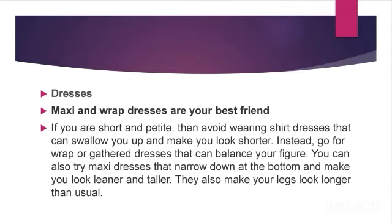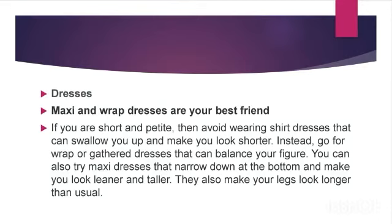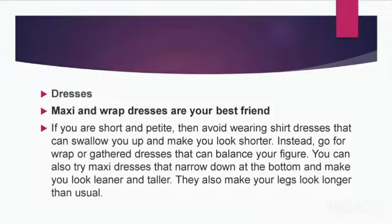Dresses. Maxi and wrap dresses are your best friend. If you are short and petite, then avoid wearing shirt dresses that can swallow you up and make you look shorter. Instead, go for wrap or gathered dresses that can balance your figure. You can also try maxi dresses that narrow down at the bottom and make you look leaner and taller. They also make your legs look longer than usual.